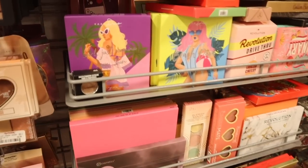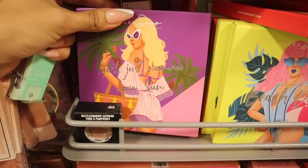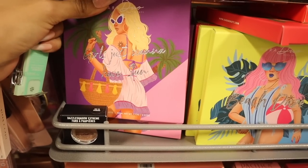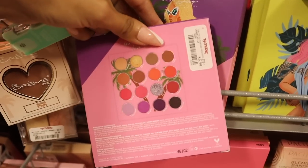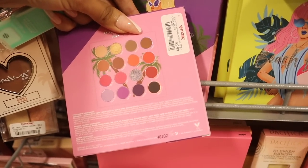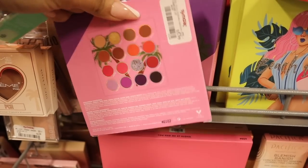And let's go ahead and move on to the palettes. So I found a bunch from the brand Care at Marshalls. So this one is definitely new though. Girls Just Want to Have Sun. That is the cutest thing ever. And look at the shadows. So pink, orange, red. This one is only $6. So definitely worth that price point.